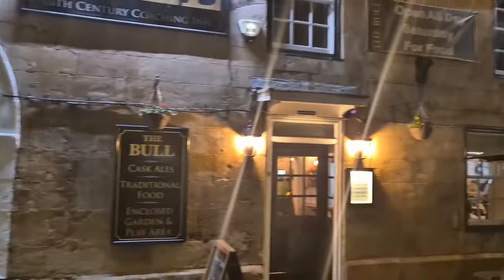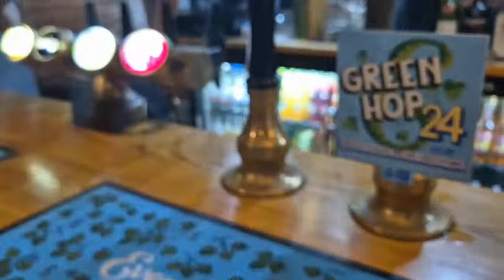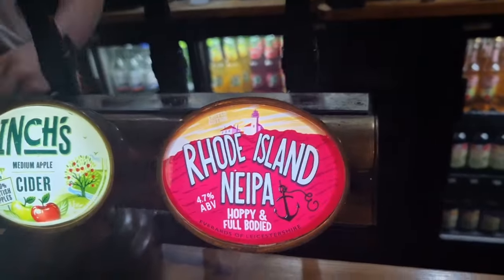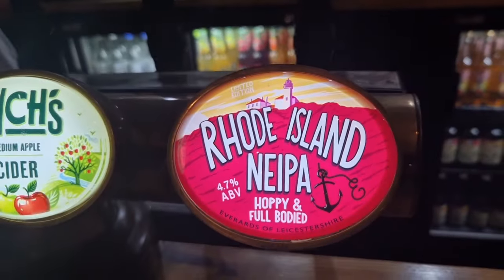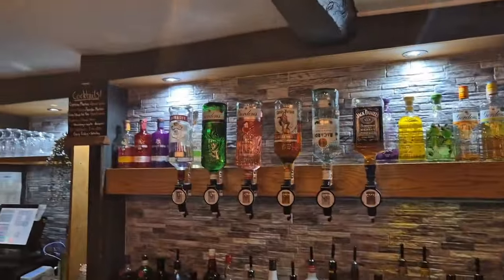So it's an Everard's pub. What do I always say, people who watch my videos? I am yet to find a bad Everard's pub. Yeah, let's show you then. So we've got Everard's Tiger. We're going with this. Green hop, I've never had before. We've been in a few times. Rhode Island is a really good New England as well that I've not had for a while, but I have had before. So let's go with this because I haven't.